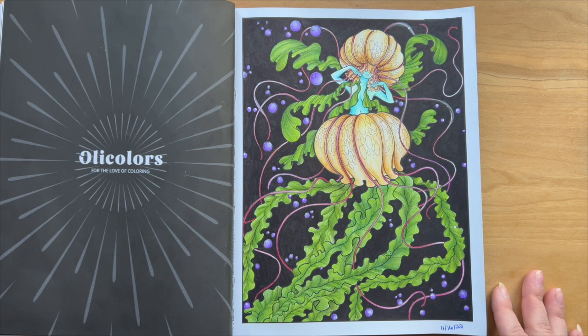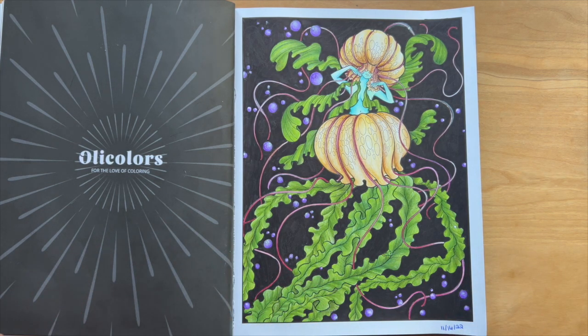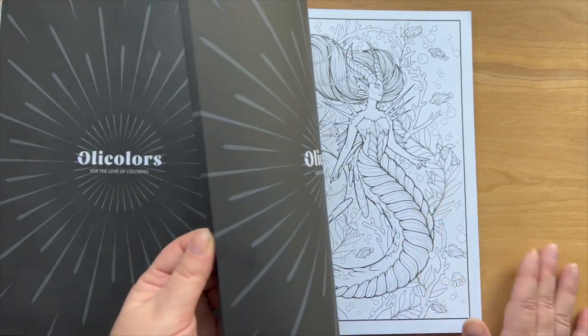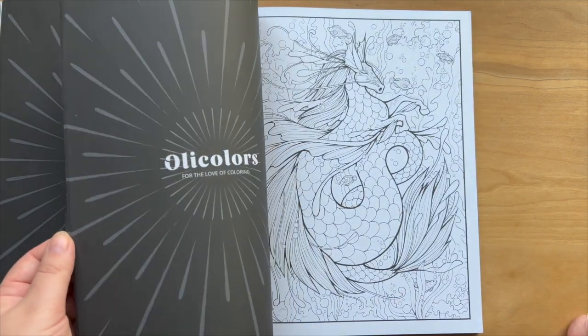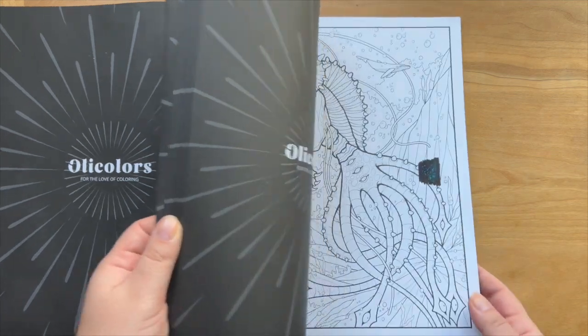This book has a lot of very unique pictures. So if something like this is maybe too pretty for you, which is fine, there are definitely some more scary looking gals. There's also just terrifying creatures, like something like this. Again, check out the full flip. It's a really cool book. I will also link the 3 books down below.